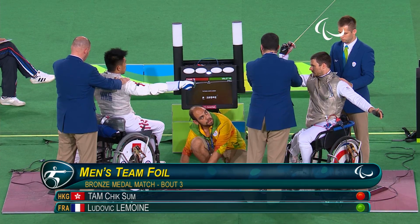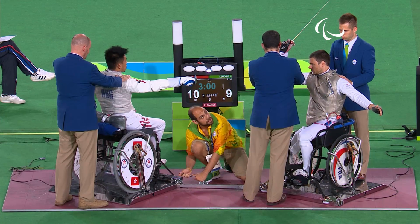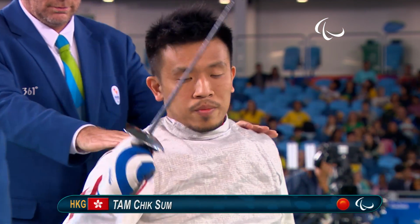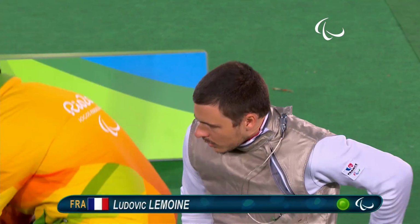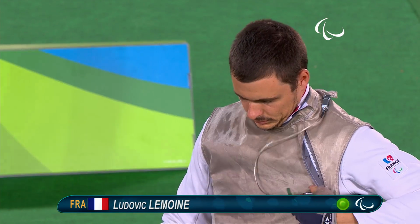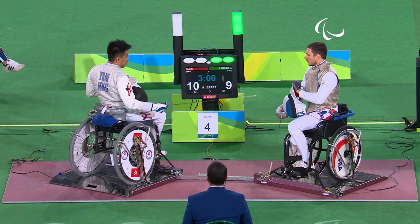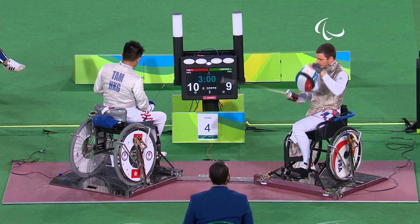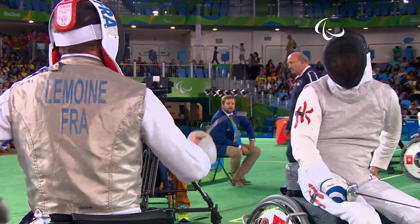Bout number 3, TAM Chik Sum, a category B fencer, up next for Hong Kong against Ludovic LEMOINE, category A for France. So if that last bout was a mismatch, in theory, this one will be too. Yeah, this is where France and Ludovic LEMOINE will be trying to pick up points.